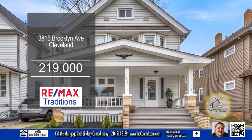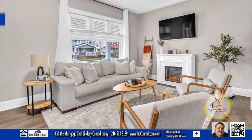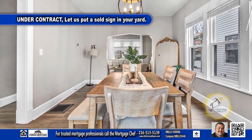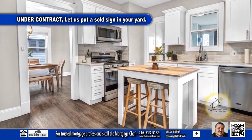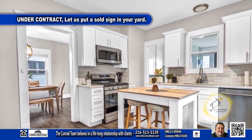This renovated colonial in Cleveland features 4 bedrooms and 2 baths. The spacious living room flows into the large dining room. The gourmet kitchen boasts elegant shaker cabinets, quartz countertops, and top-of-the-line stainless steel appliances.